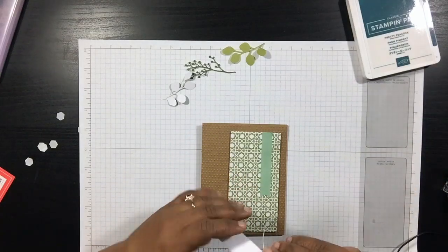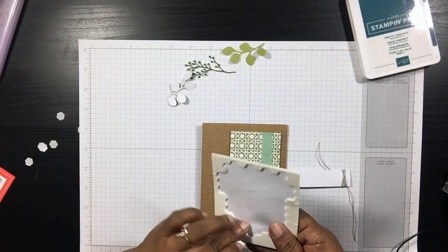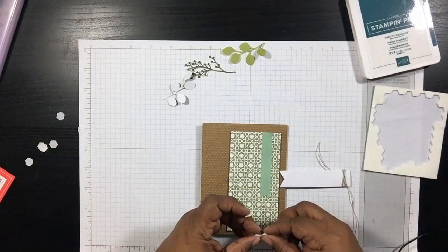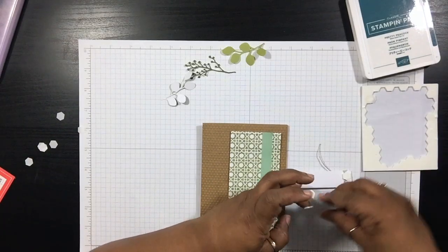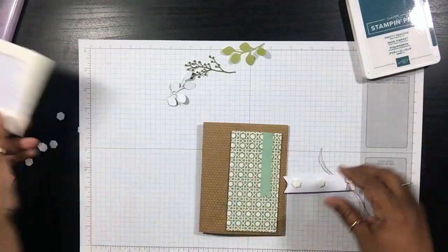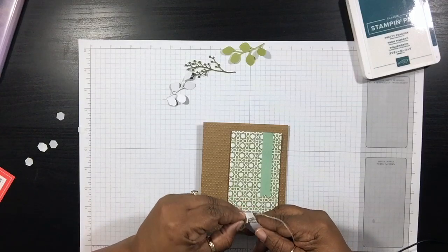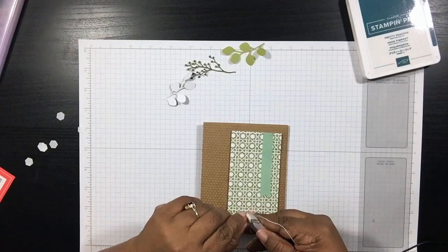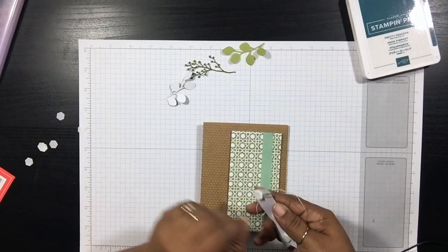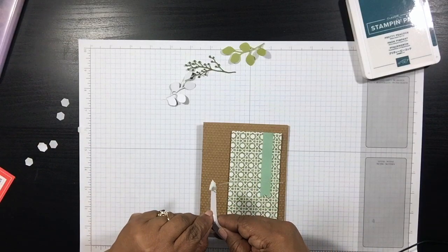I think this one we're going to pop up on dimensionals. What did I do with those? I think we're going to do 1, 2, 3. This would be a good time to use the glue dots. They have some larger glue dots, which is good. Ooh. It always takes some time.